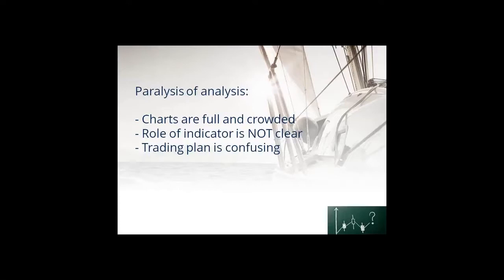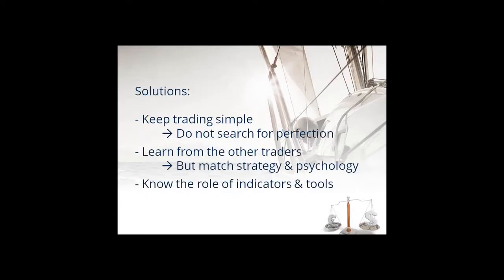With paralysis of analysis, the charts will be full and crowded. The role of the indicator is not clear. Why do we have it? How do we use it? Why would we use it? It doesn't make sense. It's just confusing. So some solutions. And these are general things, and I'm going to dive into more details after this.